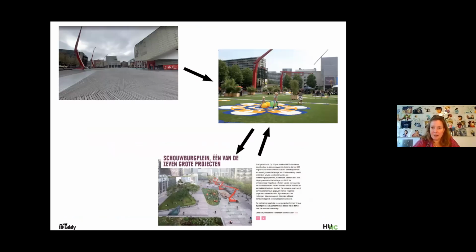So we started with a completely empty square. Then we rolled out our temporary design, and the city now has launched, they made it one of the major projects to renovate within the city. So they have 7 huge projects they were going to do in a couple of years, and this square is one of them. And they just launched a campaign for the citizens to come up with ideas or wishes what should be incorporated in the new square. So the image that you see is not a final design; it's just a sketch. And this is where my presentation ends. This is the whole story of the flying grass carpet and the giant grass carpet.